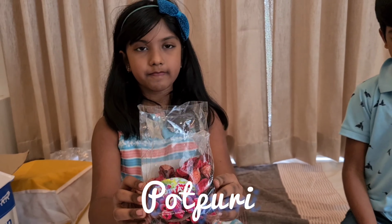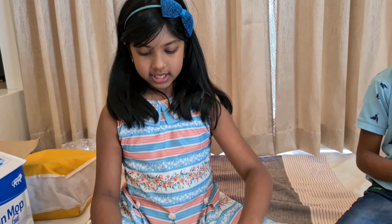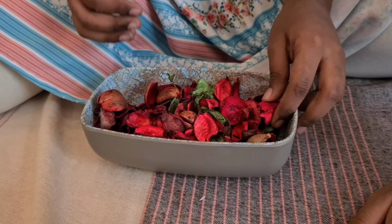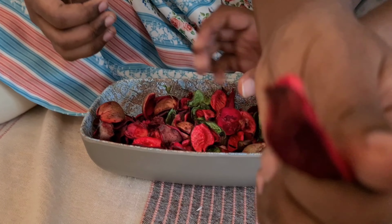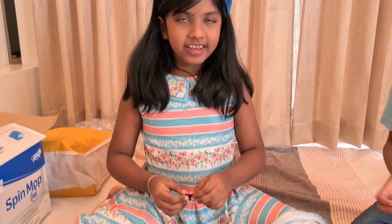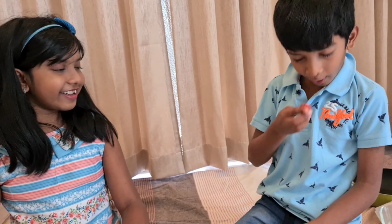We can put the lotuses on them. This is potpourri and it gives a nice fragrance. Okay. This is how the potpourri looks. See? One potpourri. Does it smell good? No. It smells very much like candy. Okay, eat it. No.